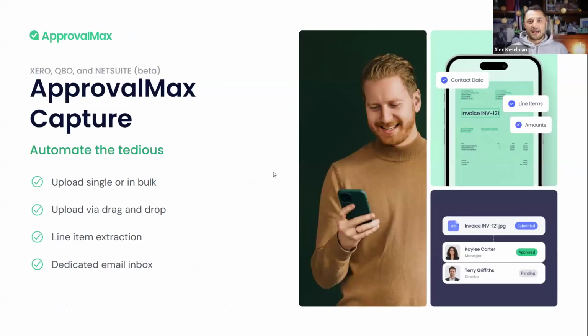And that is, of course, a big elephant in the room, and that is ApprovalMax Capture. Of course, OCR is not new to the market. Actually, when I was a kid, around maybe 28 years ago, I was already using some OCR in a sense, because I was using a scanner and FineReader to extract the data from books. But technology made the leap forward, of course, and now in 2024, it is a completely different story.